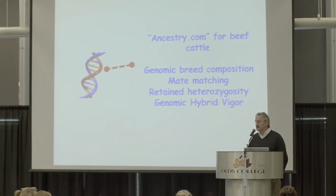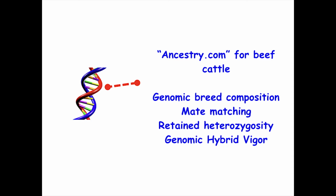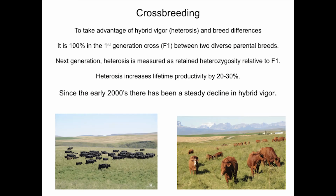The next thing is this business around Ancestry.com, or genomic breed composition, and using it to do mate matching and retained heterozygosity. And I have to talk a little bit about the beef industry in North America. The beef industry in North America is about crossbreeding, right?